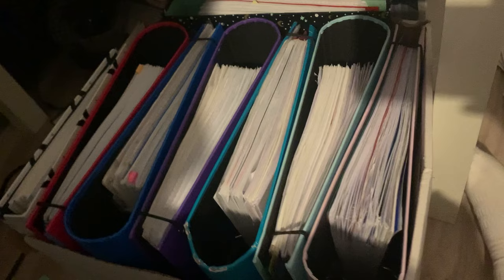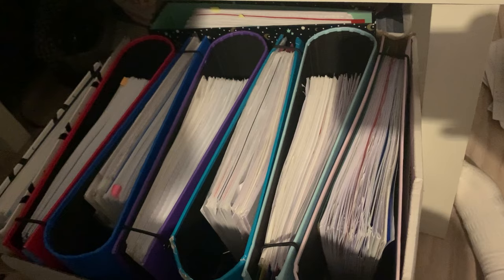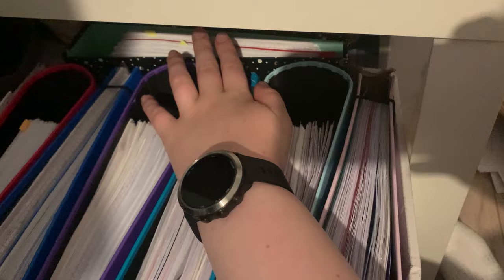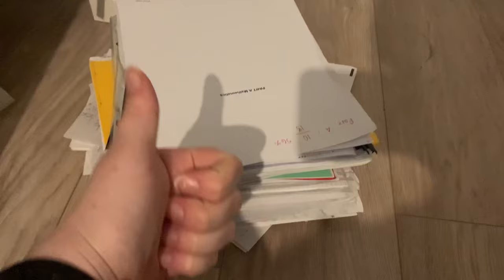So this contains a bit of maths, a bit of physics, a bit of computer science, but mainly just maths and further maths so I can remember. This is maths, this is maths, this is maths, this is maths, and then these three are further maths. That one I think is physics and computer science. But we also have this lovely stack of paper which I couldn't fit in the box. It's a lot of paper, lots of it I don't know what to do with.